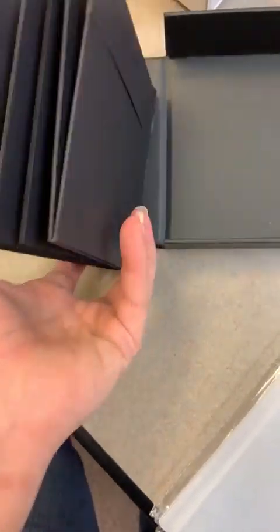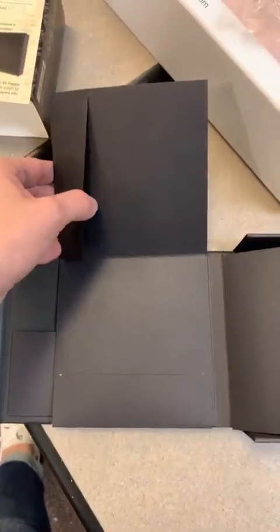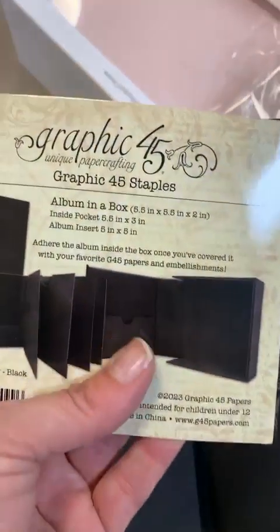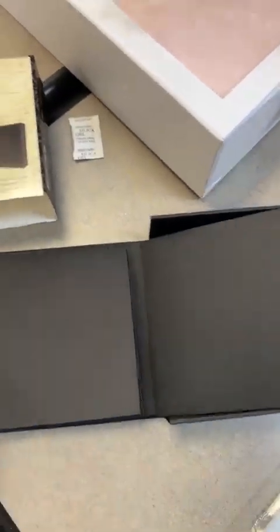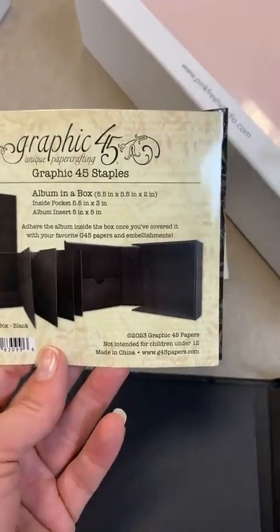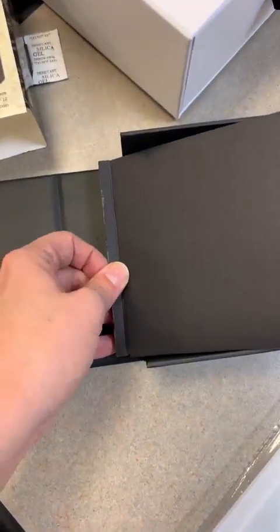But you've got this great spine right here. You've got some little pockets built in. You've got little flips and folds, little pocket. Gina, it is a 5.5 by 5.5 by 2. The inside pocket says 5.5 by 3. Album insert 5 by 5. So I guess this here is 5 by 5. The box itself, 5.5 by 5.5 by 2, and then this inside pocket here makes sense that it would be 5.5 then. So cute little brag book size for sure.